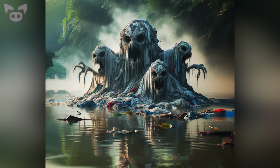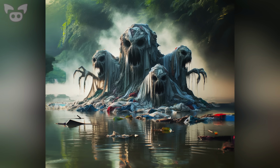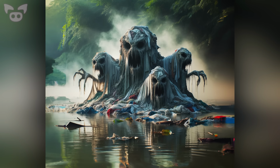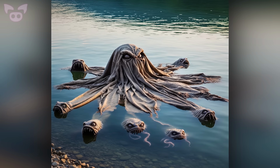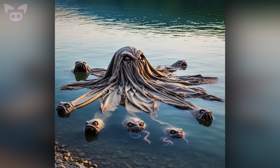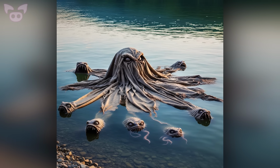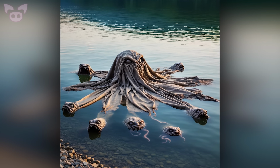Badar tendrils are said to stalk swimmers, individuals in small boats, or those walking near bodies of water, potentially feeding on unsuspecting victims. Witnesses who encountered the creature in the TikTok video describe it resembling an old mat or piece of carpet drifting on the lake, very similar to stories of the Badar tendrils.